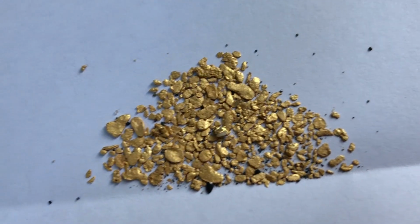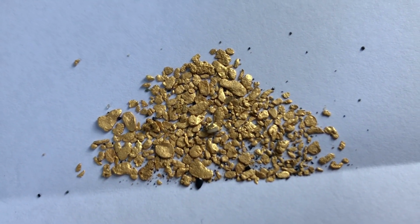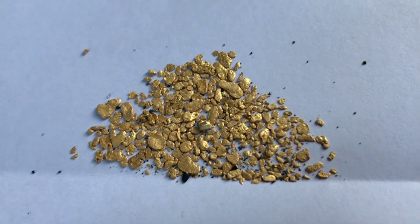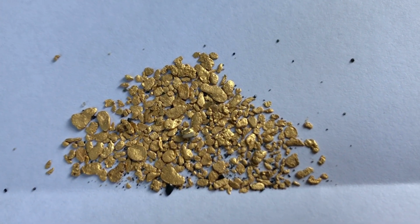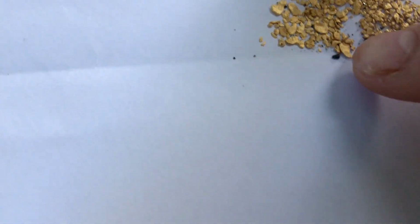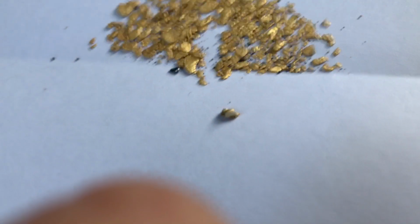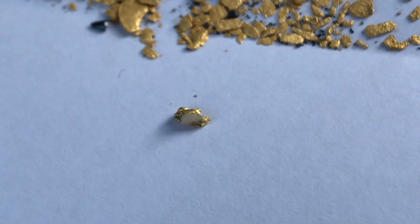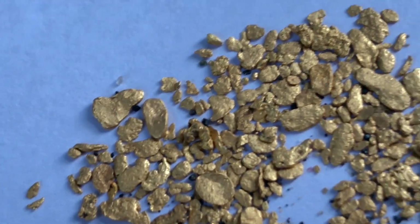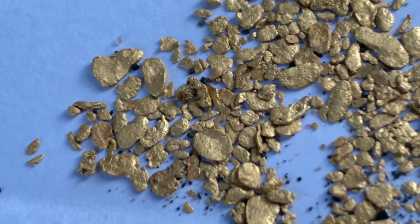So the gold in this river turned out to be a lot finer than I was expecting. I did have a pretty good idea that there would be gold there. I just wasn't sure how chunky or how big the nuggets might be. Did notice on closer inspection when I got home, there's a couple of specimen pieces. This one here has a little bit of quartz in there, and I believe there's a couple like that. Maybe just up in there there's another piece.